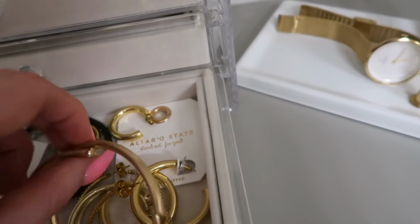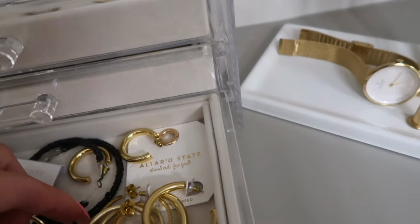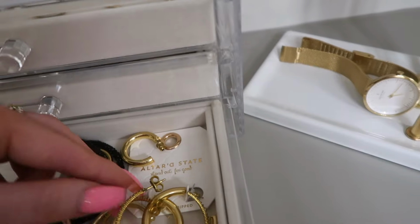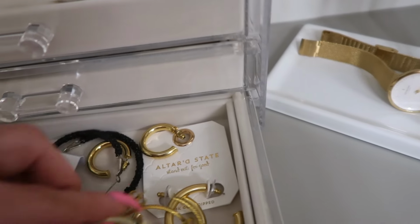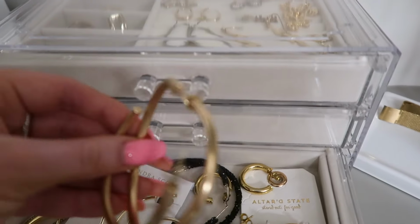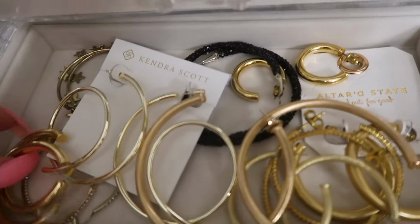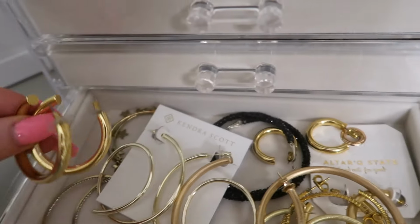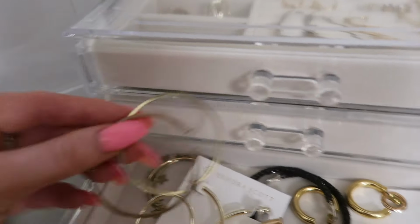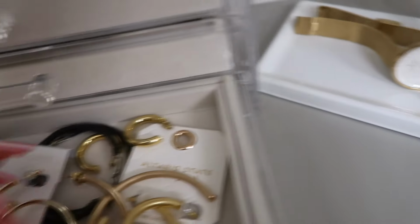These are my favorite from Sheila Fajl, whatever. And then I have the smaller ones from Sheila right here. They're slightly different gold, if you guys can see. These are more of a champagne gold, and these are more of a brushed yellow. So then I have some Kendra Scott ones. These from Amazon or Target. These I wore forever. They've got little rhinestones on them. These are my everyday hoops, like this little drawer.